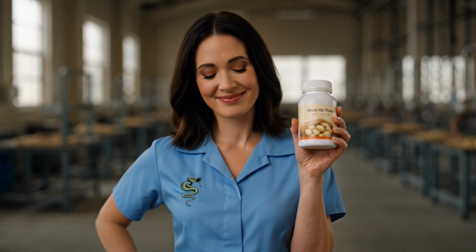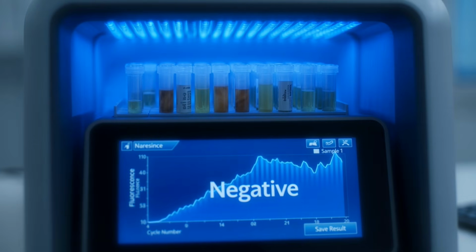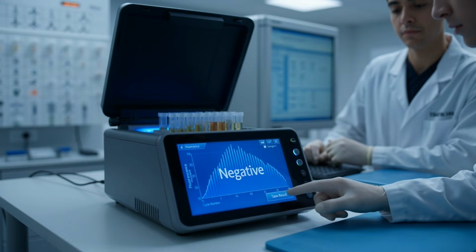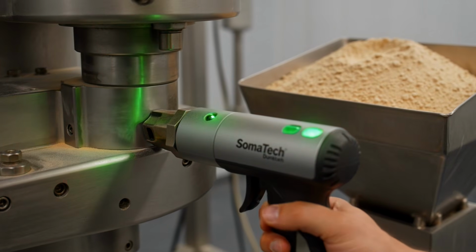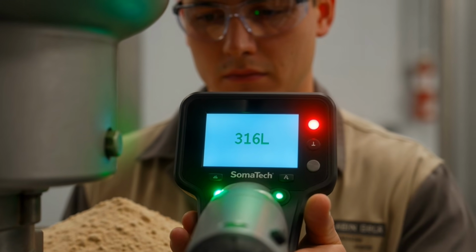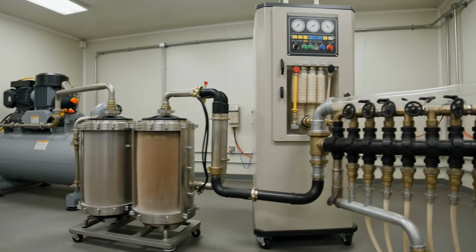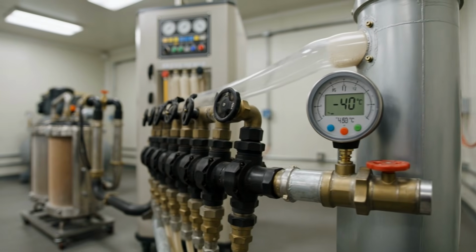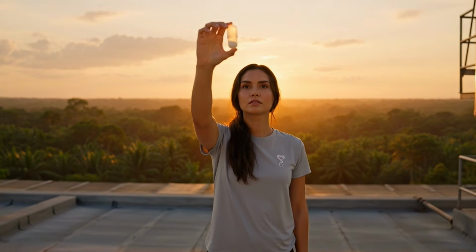We built this snake bone factory to earn your trust. Every capsule carries our promise. We use PCR to detect pathogens in snake bone powder in hours, not days. We verify that every surface touching snake bone is food grade and corrosion resistant. Our snake bone powder travels on air drier than the Sahara, preventing clumping. From ancient snake skeleton, modern longevity, Somatec Dura.